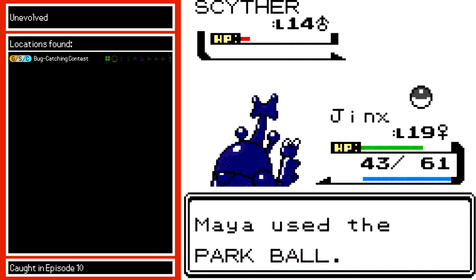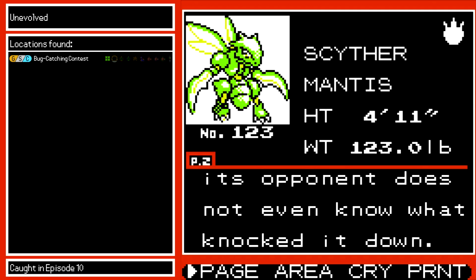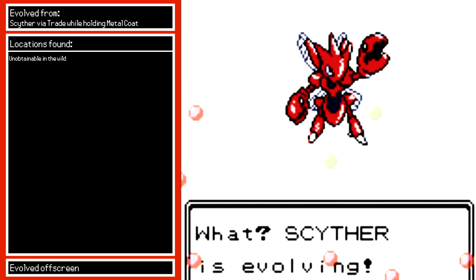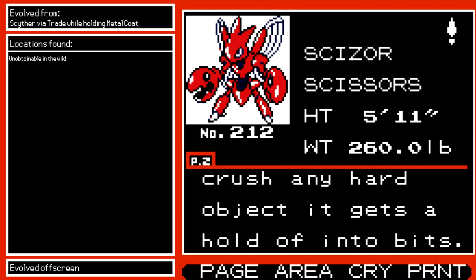Scyther, the mantis Pokemon. It's very proud of its speed. It moves so fast that its opponent does not even know what knocked it down. Scizor, the scissors Pokemon. This Pokemon's pinches, which contain steel, can crush any hard object it gets a hold of into bits.